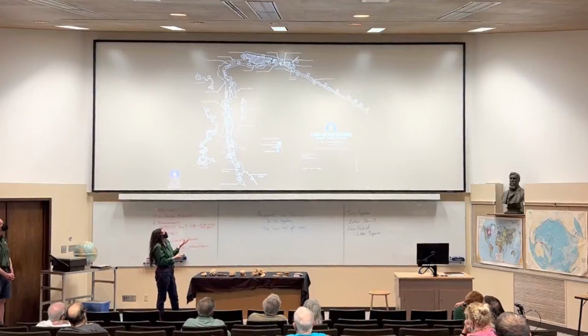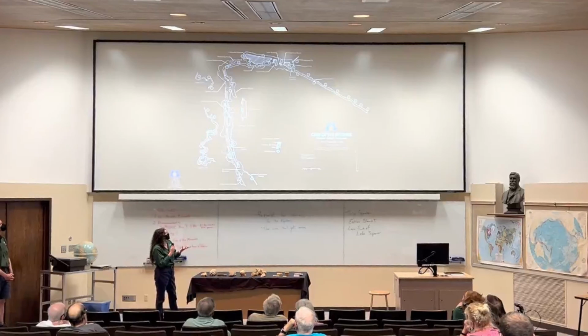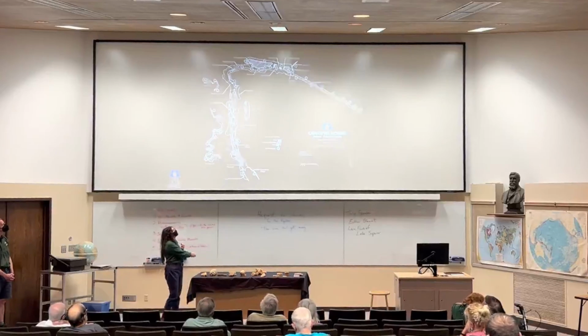So while it's not exactly the largest cave in the world, of course, that honor generally goes to Mammoth Cave down in Kentucky, we are still a fairly sizable cave, but you will see mainly what our drawing point is a little bit later when Abe picks up talking again. But we have some really phenomenal things that you can see in there.